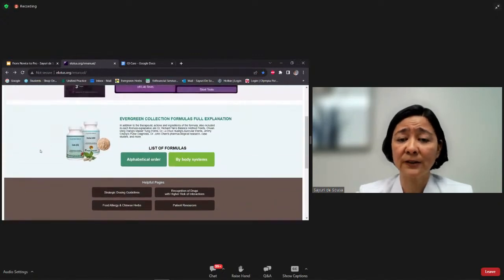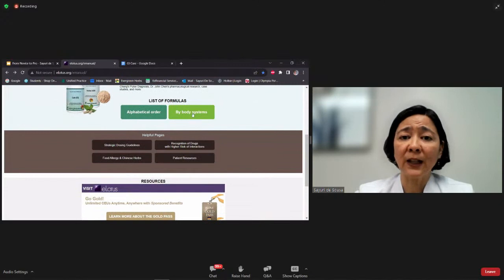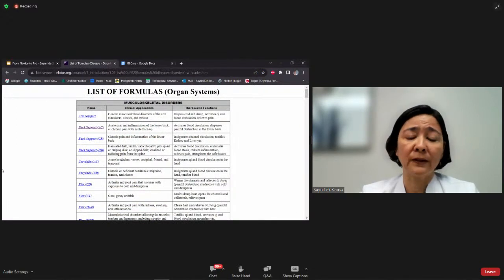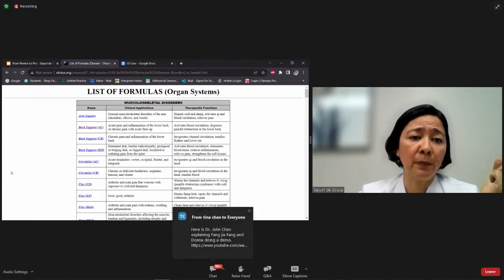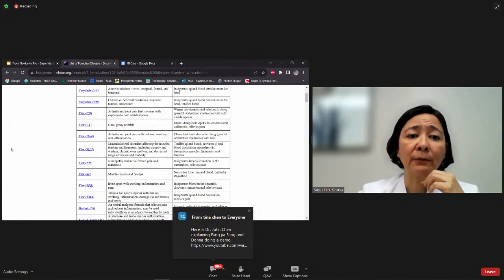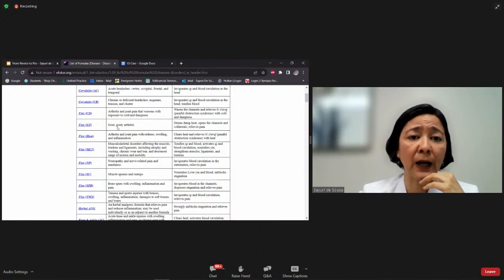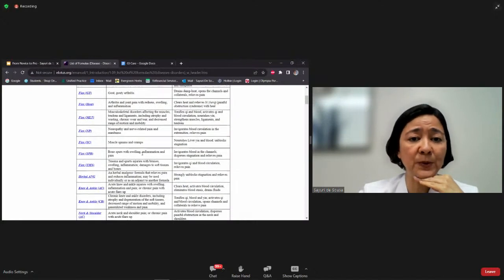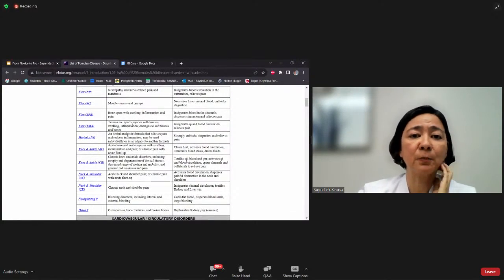I know that is a lot. There is another way that they list the formulas, which is by body system. I love this one. This helps a lot to find the right formula. They separate here the formulas by the organ system. For example, for musculoskeletal disorder, we have the arm support, back support, corydalin, flex. We have all kinds of flex depending where the pain comes from, if it is arthritis, if it's gout, if it is muscle, tendon, and ligaments, neuropathy, spasms and cramps, spurs, trauma, and sport injuries.